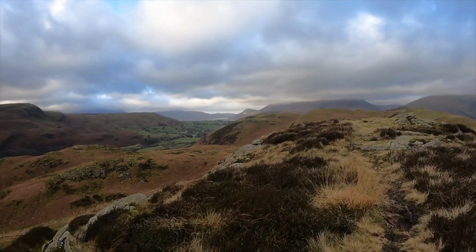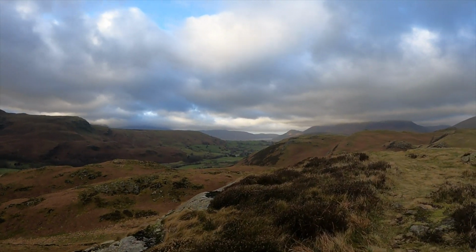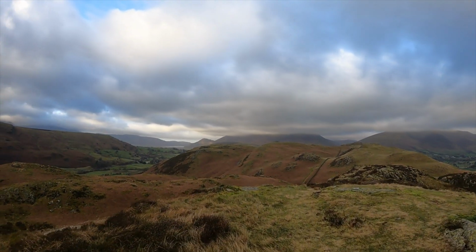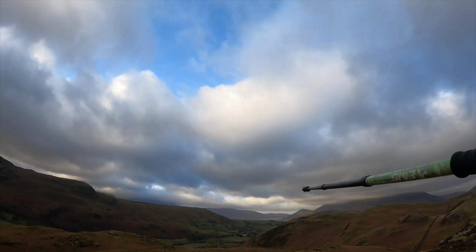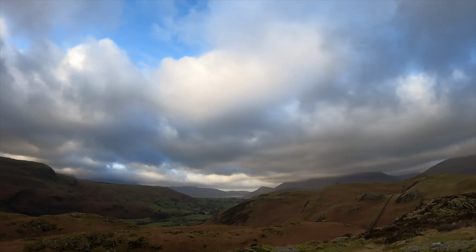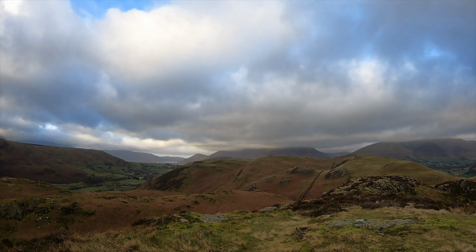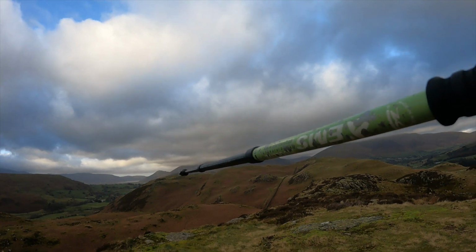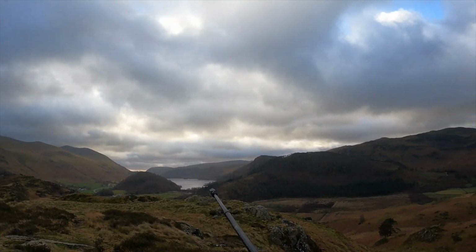Oh, another undulation. Is it the top? I can't see anything higher, but I'm not sure. Is it up there still? Oh look, there's Derwent Water. Top's over there. You keep thinking you're there and you're not. That's Bassenthwaite. Even more views of Thirlmere.